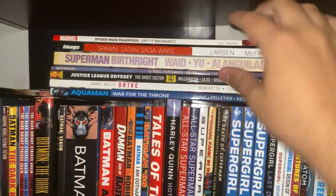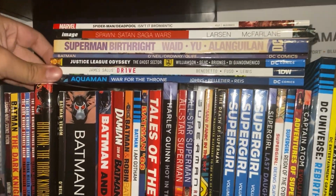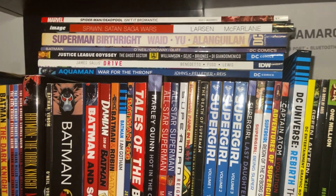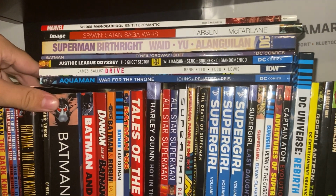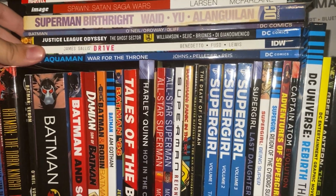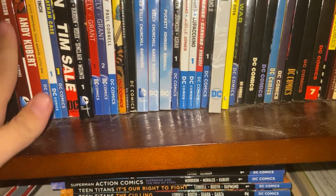This is the adaptation of the book version of Drive, the Ryan Gosling movie, but this is the adaptation of the book, which I also read. The book was better, but this was still cool to see because the book's all out of order, and this is chronological order. And this is Justice League War for the Throne, but you get the Aquaman tie-in issues. But the cover is Momoa Aquaman, if that makes sense, to tie into the movie. So yeah, these are pretty much all my trades.